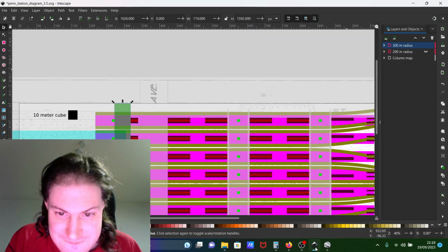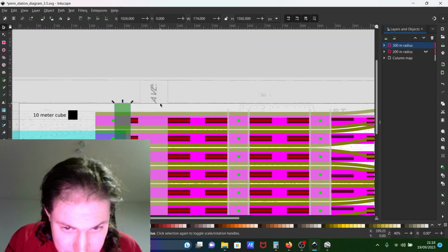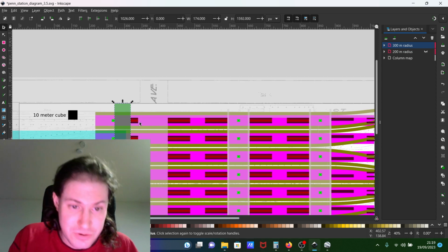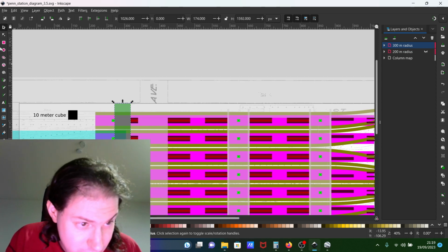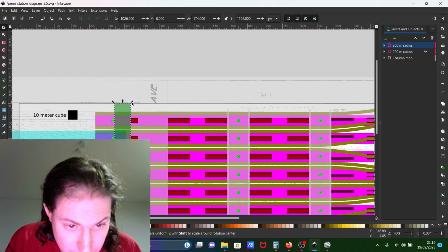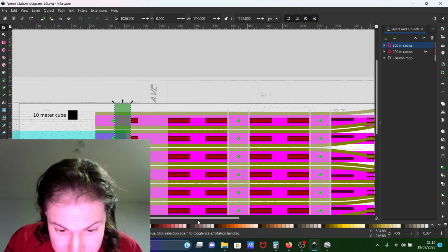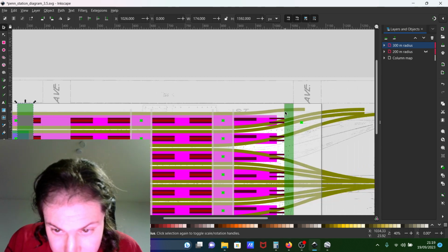Okay. I'm going to pretend that it goes as far as the street, but it goes farther in this version. The corridor only goes about as far as here. Okay, so let's have it start from here, maybe. Yeah.